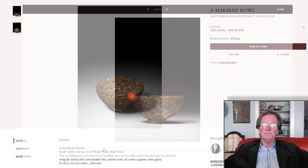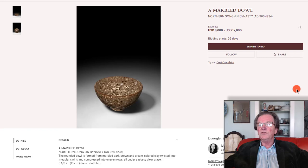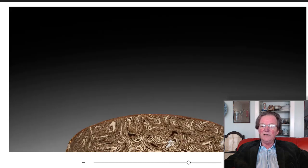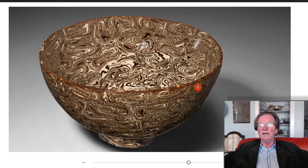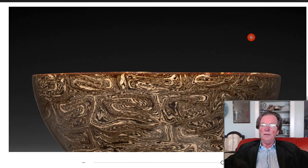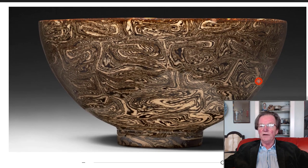And then you get over to this very fine Song bowl. Let's see here. Northern Song to Jin Dynasty marbled bowl. These are fascinating because the technique really began with the first pieces done in the Tang Dynasty. Over the years, they went out of fashion because they were very hard to make. What they think is that this technique came from Middle Eastern glassware, where they layered glass and got this effect. They believe the Tang potters saw some of this Middle Eastern glass, Afghanistan glass, and thought, maybe we can do this in ceramics.